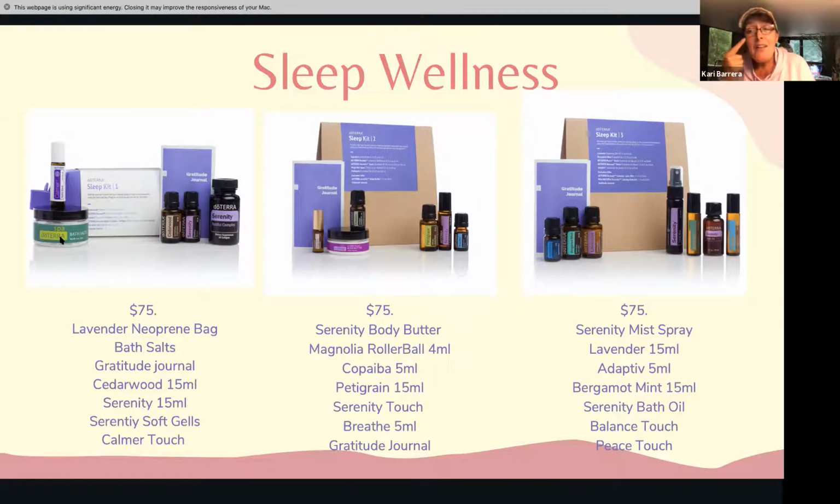That little magnolia though, right? Oh, how sweet is that? I love my Magnolia Touch, right? But to have a little one like that I can just carry with me. Yeah, this set is just so very lovely. It is beautiful. Those little ones, I think that is a 4 mil.